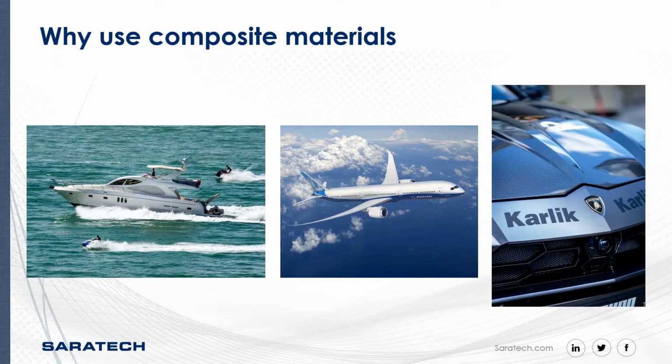So why do we use composites? Composites are used to give us better product performance. We use them to lower the weight. In the case of aircraft, lower weight means less fuel burn, which saves money for the airlines. For cars, we use it to reduce the weight, which gives us better acceleration. Boats used to be built out of wood, which was a very time-consuming, expensive process. Now using a fiberglass composite, we can make the process much quicker. So composites are used in so many things today, and we really like them because they are able to improve performance in so many different ways.